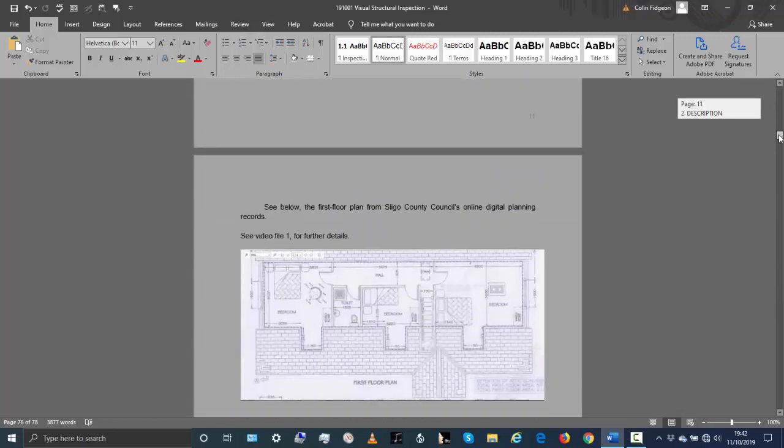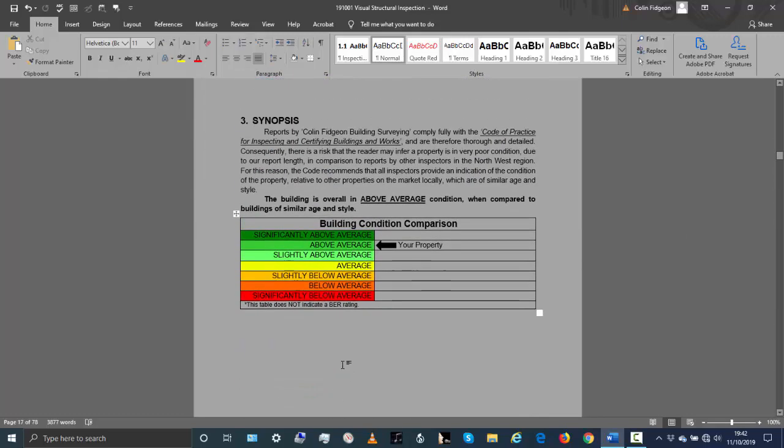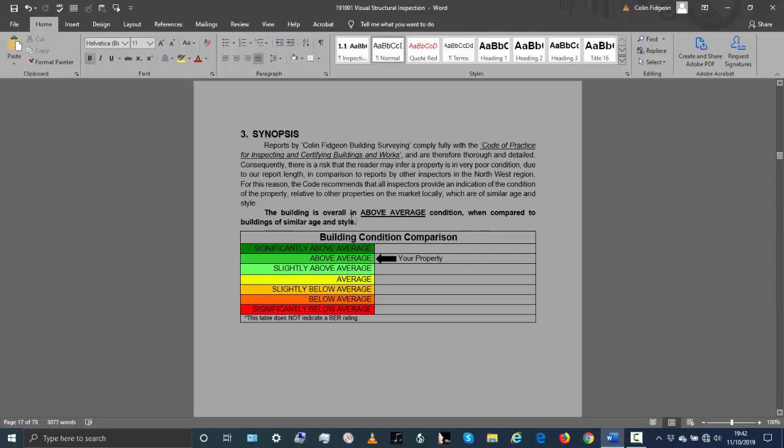So I'll summarize again by saying that I have a long list of defects there, but there's always a list of defects. What I will say is the building overall is above average. The main dwelling is in good condition. Their problems are minor problems. It's not very well insulated, so you might find that it's difficult to heat, but it is structurally sound, and it's above average compared to other buildings.